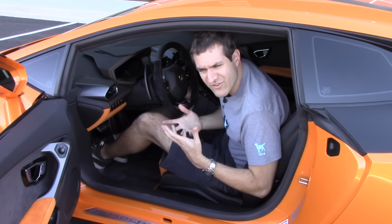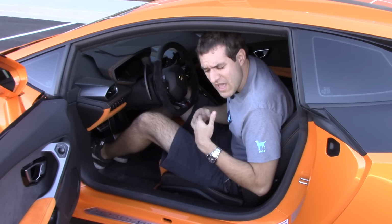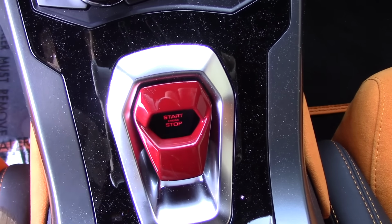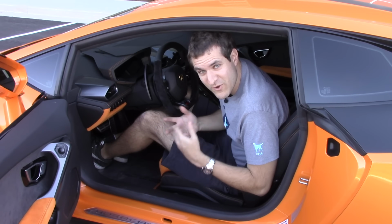But people must have gotten tired of having to flip up that cover before they could start their Lamborghini. So in the Huracan, the cover is O-shaped. You don't have to flip it up, you can just press the start button through the cover. Or if you want, you can still flip it up. Either way, whatever's more comfortable for you.